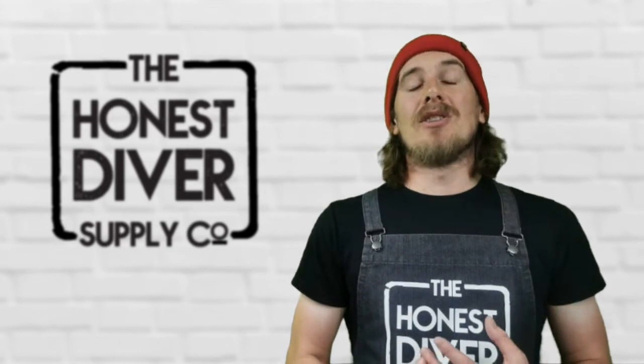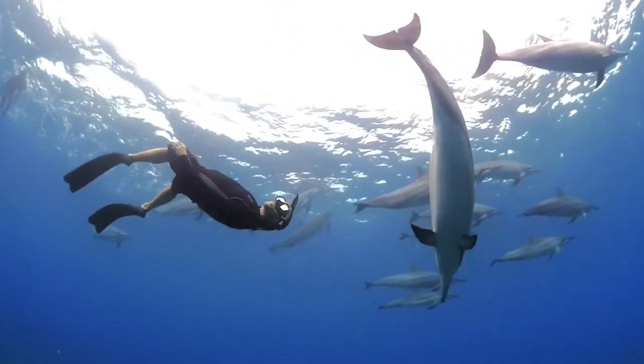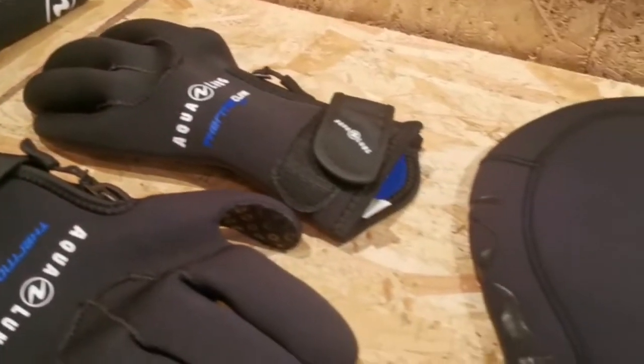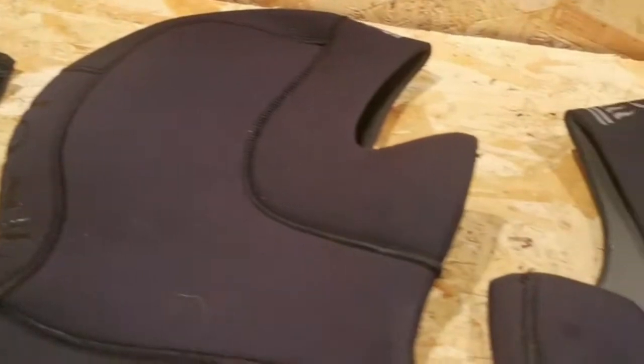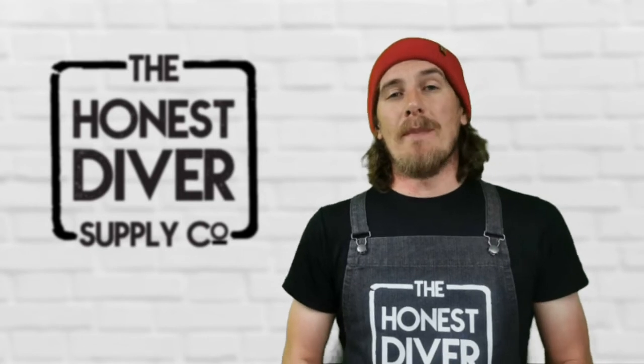Even if we dive in extremely warm water, if we stay down long enough, you still get cold. There's lots of different combos of suits, base layers, hoods and gloves, and if you're clever with it, you can build up a wardrobe that'll keep you nice and warm no matter what the temperature is.